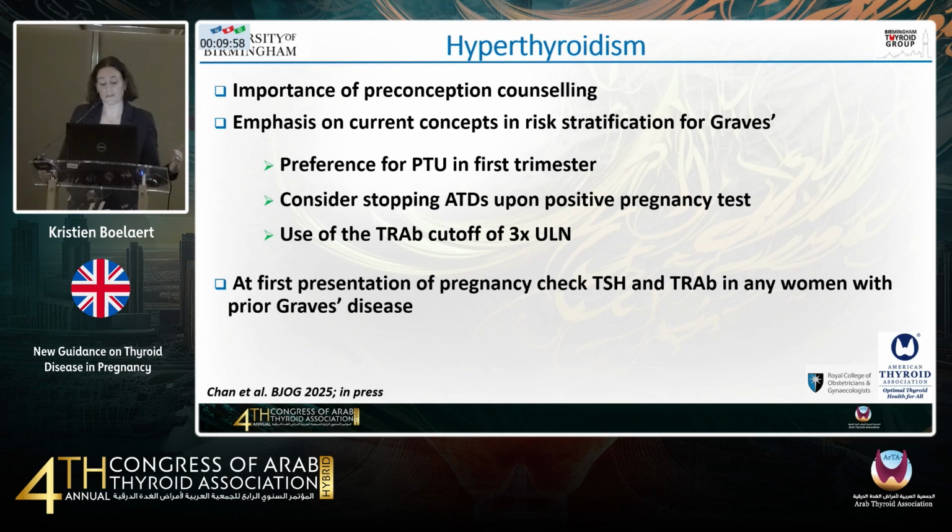Of course, for these guidelines, we have a panel with representation from all over the world, and what's become clear is that in China and in South America, PTU is not available. So we can make all those recommendations, but if PTU is not available, then you're a bit stuck. So you may consider stopping anti-thyroid drugs when you have a positive pregnancy test, and my next slide will come back to that.